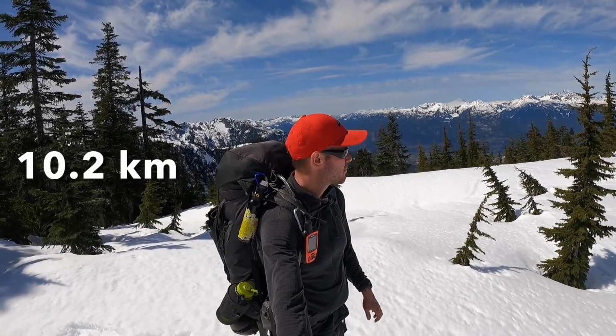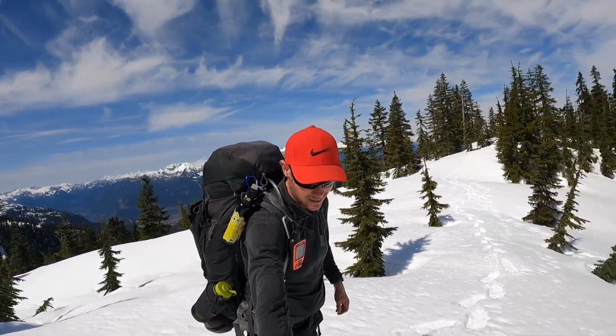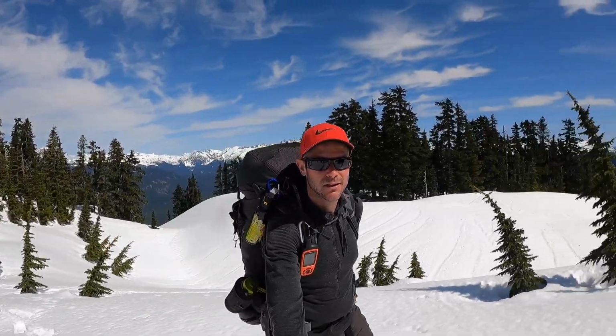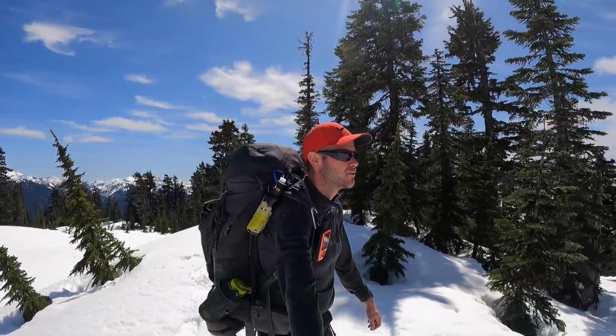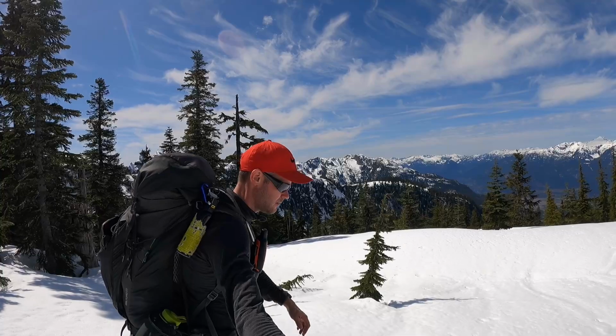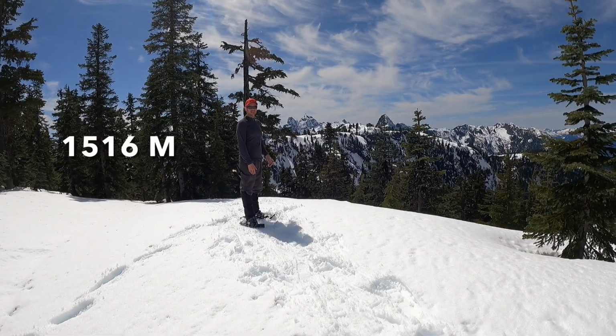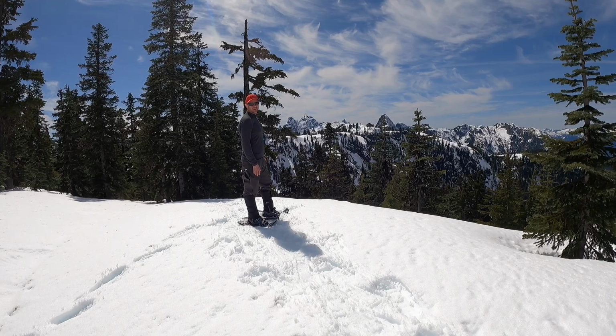So I've found a place I'm gonna call home for the night. Feels good to be out of the tree line. Got some beautiful views. Got a beautiful view of the west. Mountain peaks all around. Can't go wrong.